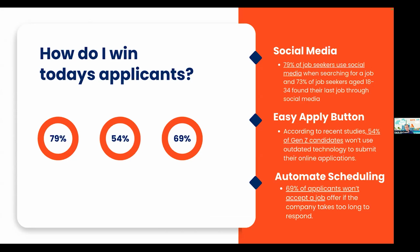And so once we get the job in front of them on social media or on the job board, wherever it is that they are looking, we then make it super easy to apply. And with CareerPlug, we have direct integrations built in where they can quickly apply from all of those sources, including your own careers page and social media. But once these applicants come in, it's really important that we get them scheduled, especially the qualified applicants, for a phone screen as quickly as possible.